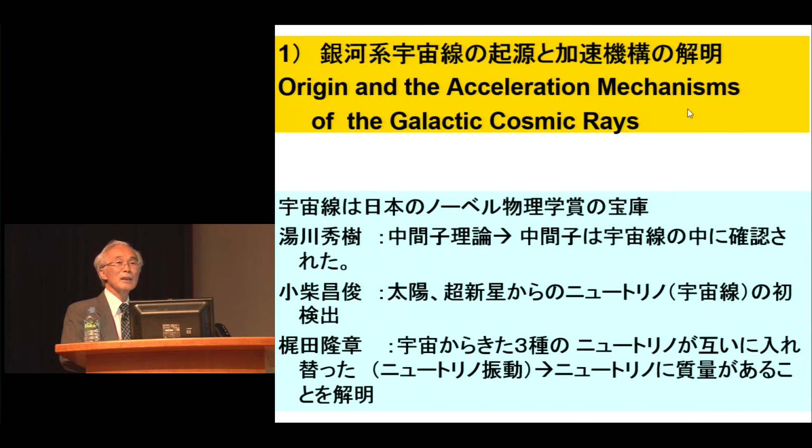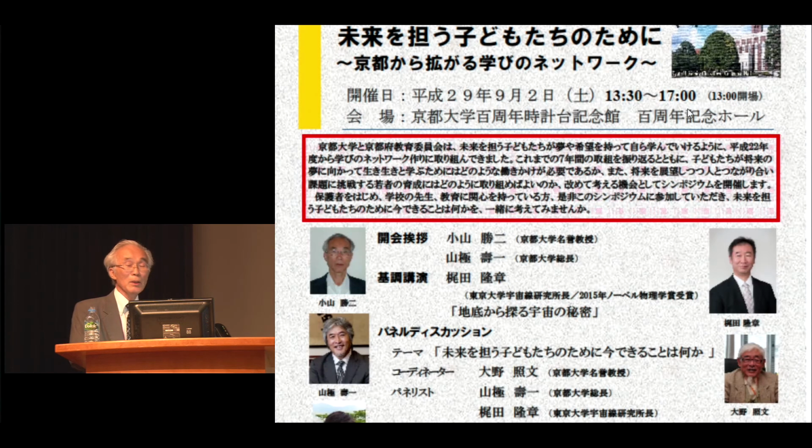And Dr. Kajita found out that the three neutrinos exchange with each other. This is called neutrino oscillation. And because of this, he proved that the neutrino has mass. And all of the three got the Nobel Prize in physics. And 2 months from now, in this place, I will invite Dr. Kajita to give us a lecture. So please come back in 2 months. The title of his keynote lecture will be The Secret of the Universe Explored from the Outer Space.